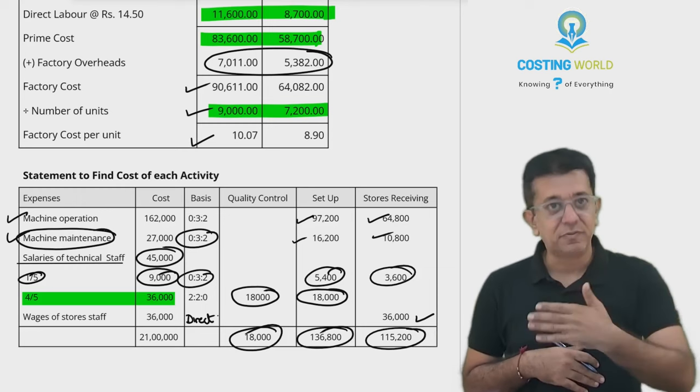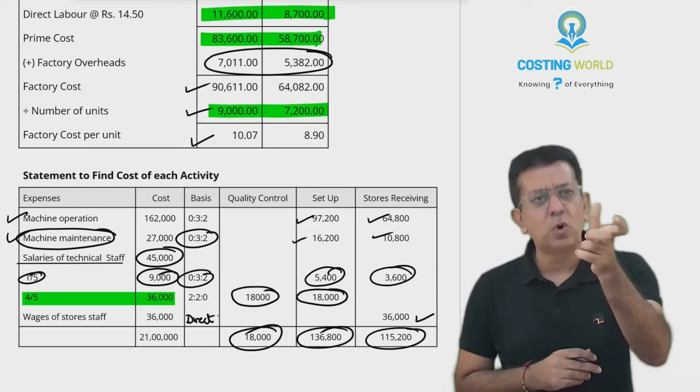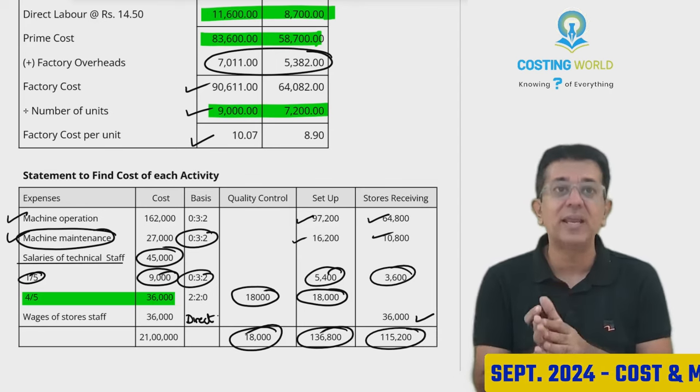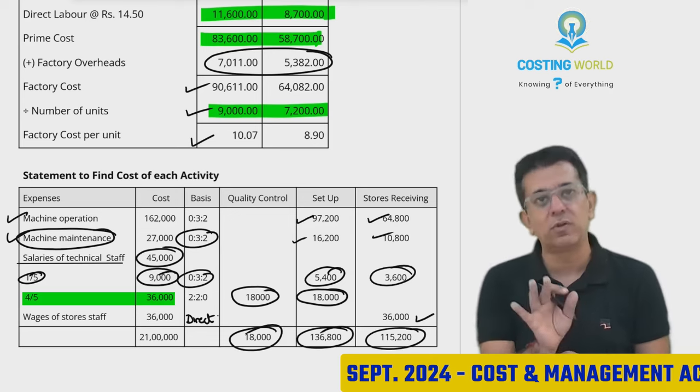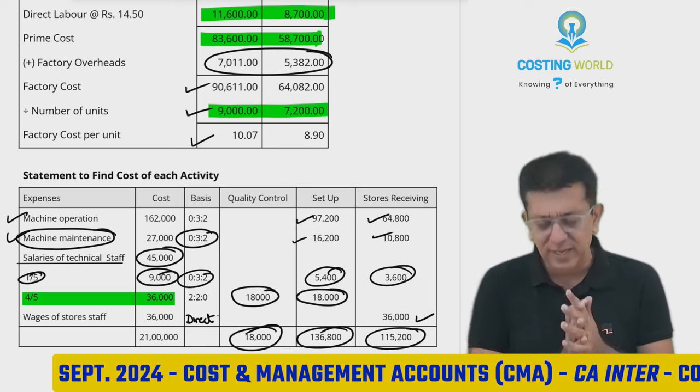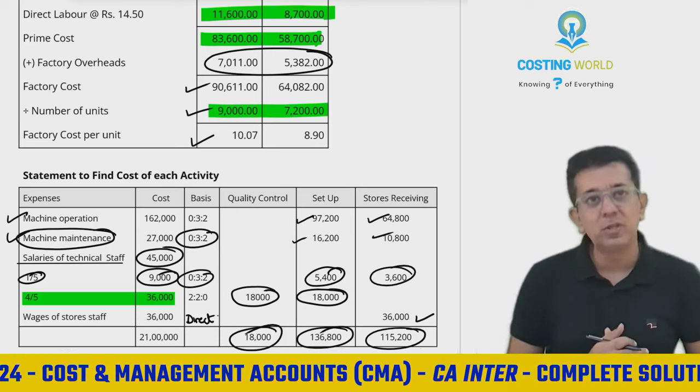Please, whenever you are solving, check all the calculations that you can. Okay, I hope that I have done the calculations correctly. In case of calculation error, you can always tell me. I'll rectify my solution. But as per me, most of the things should be correct as such. Okay, that's it about this particular question.